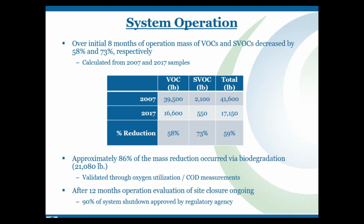So this system has been operating for a little over a year now. It's been about 8 months of operation for mass VOCs and SVOCs decreased 58% and 73% respectively. If you look at the table, baseline was done in 2007, and then these are late fall 2017 samples as far as the efficiency of the system and its effectiveness.